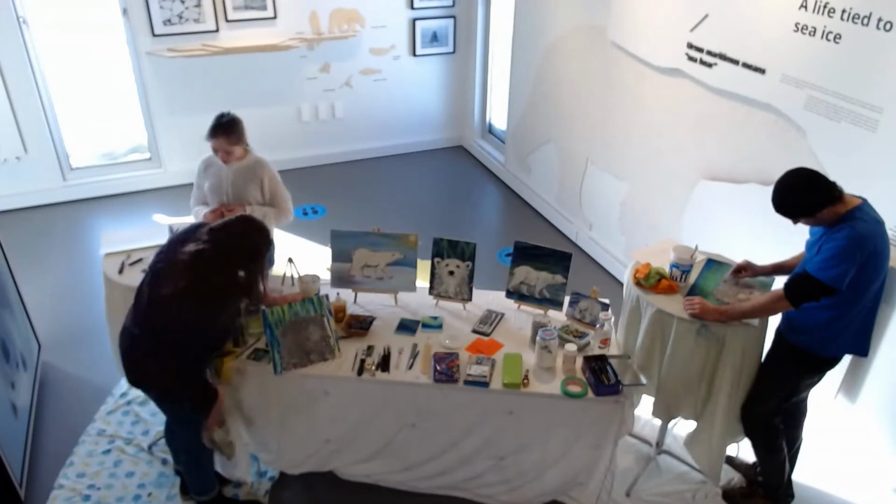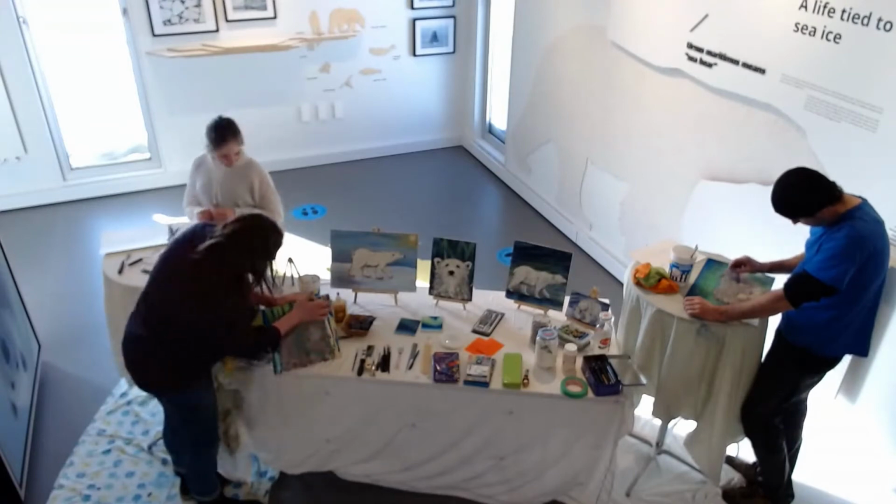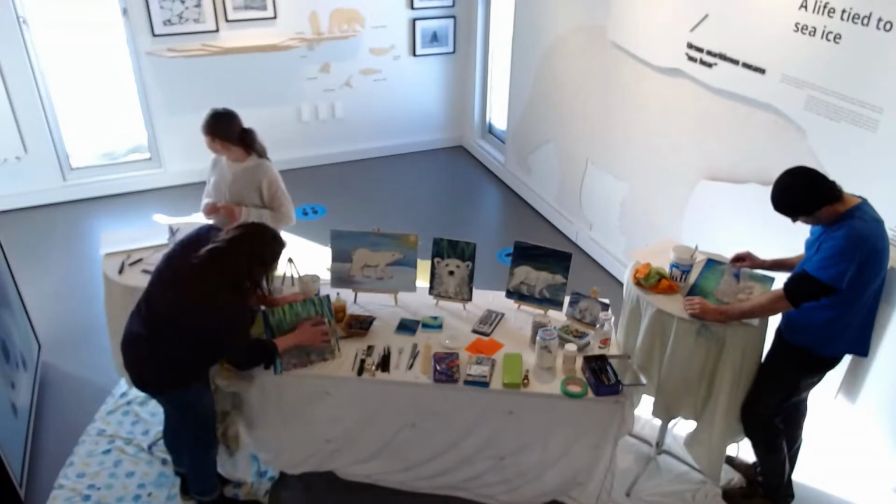I think it's finished. Okay. All right. So we'll let that dry, and we'll work on painting this now.